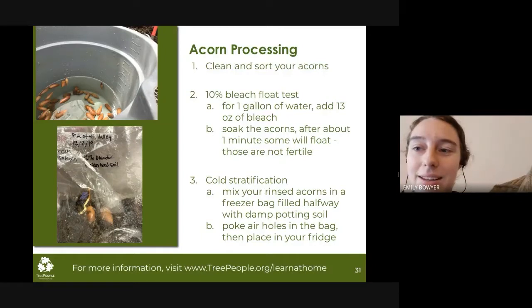And then you're going to add a little bit of slightly damp soil, like the kind of mix that Brenda was talking about. You want to make sure that this soil isn't soggy at all. And then also, once you've mixed up your acorns with the soil, you're going to add some air holes on one side.